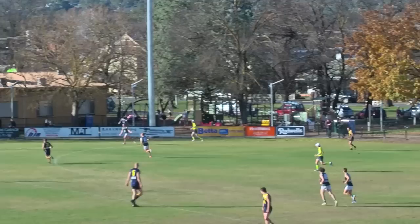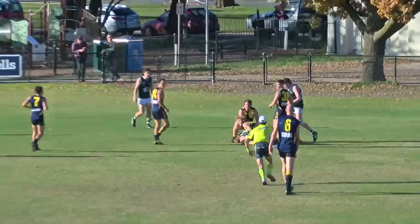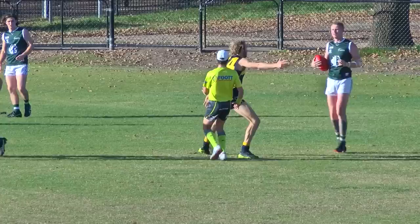Doing very well. Big kick comes back in. Stefanuti flies. Rieker's onto the loose ball. His kick goes inside attacking 50. Lawton applying a tackle this time on his opponent there in Valentine. Oh, he said he pushed him. And the umpire says it's a free kick. So it's going the Echuca player's way.